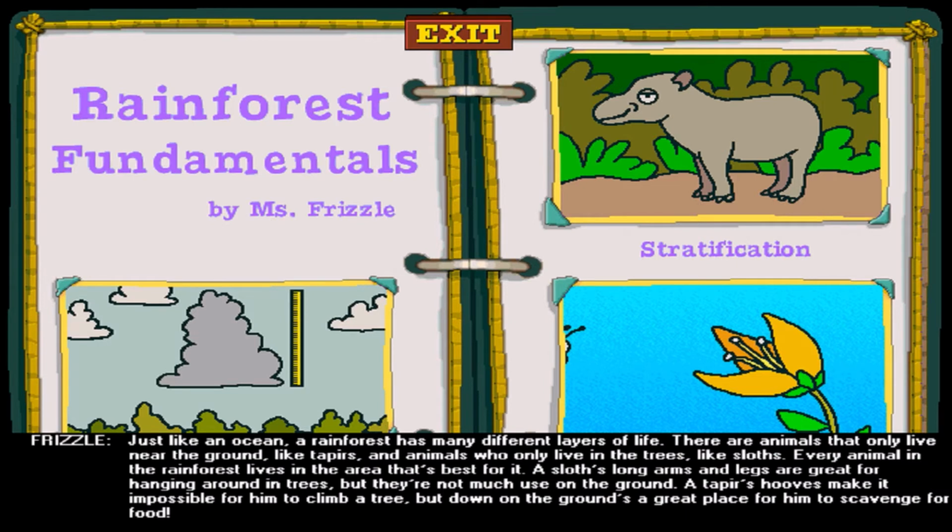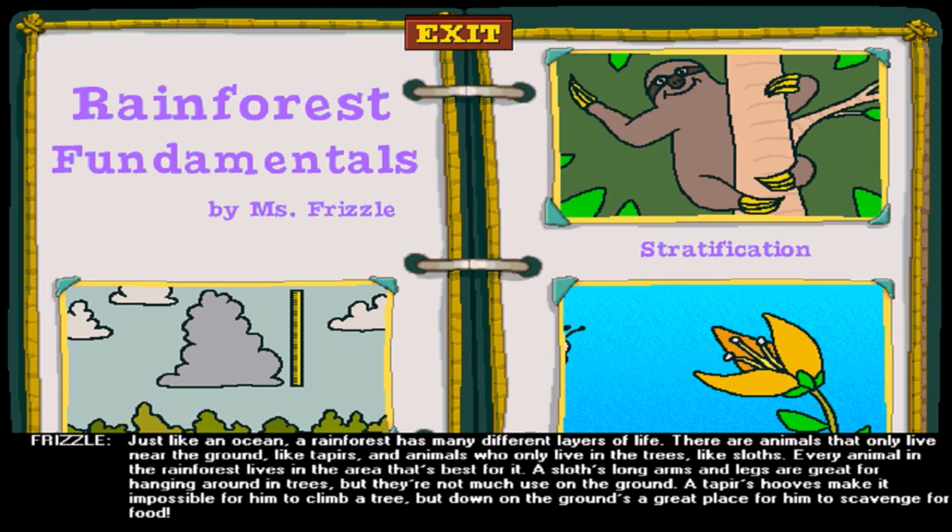Just like an ocean, a rainforest has many different layers of life. There are animals that only live near the ground, like tapirs, and animals who only live in the trees, like sloths. Every animal in the rainforest lives in the area that's best for it.